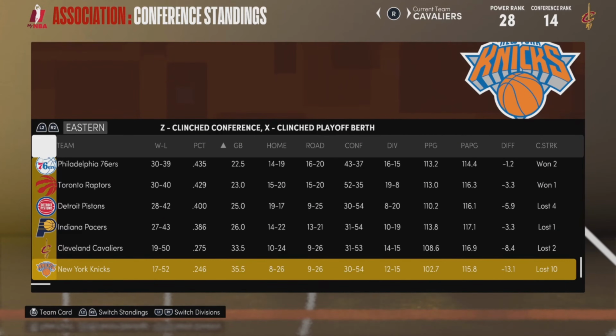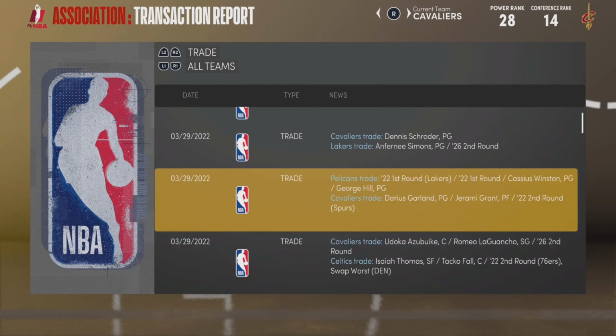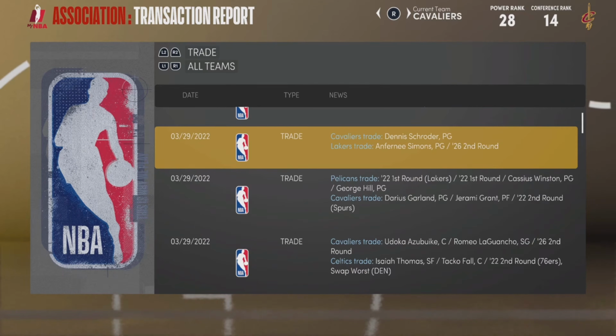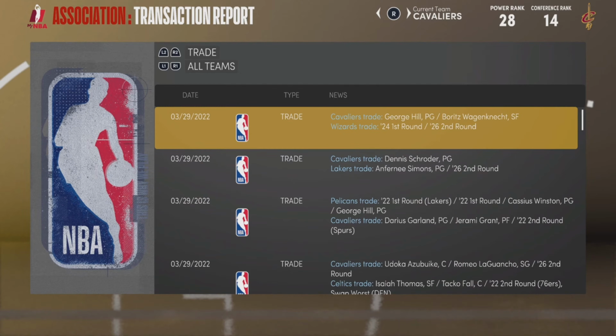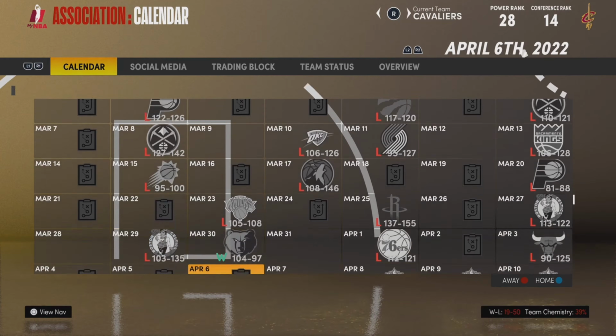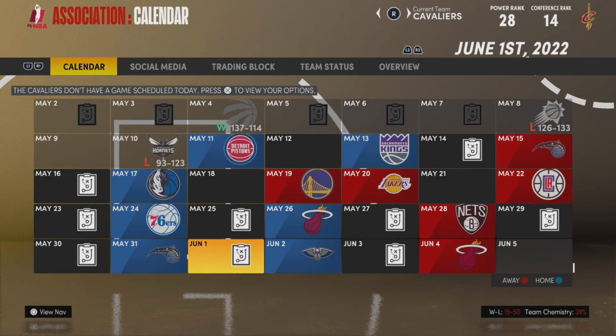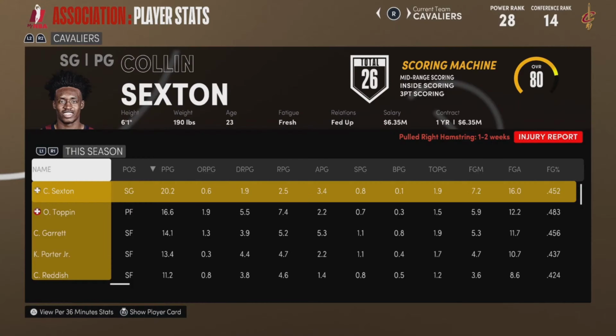So now it's time to focus on the current NBA team. We have the second worst record in the NBA, only behind the New York Knicks. Last episode was the trade deadline, and we were very busy, trading away guys like Udoka Azubuike, Romeo Luguancho, Darius Garland, Jeremy Grant, Dennis Schroeder, and we picked up a lot of new players, mainly draft picks, but we also acquired Isaiah Thomas from the Boston Celtics, not the short point guard Isaiah Thomas. This is a different player with the same name. And we also got Anthony Simons from the Lakers, along with multiple draft picks, including 2 more first-round picks this year.